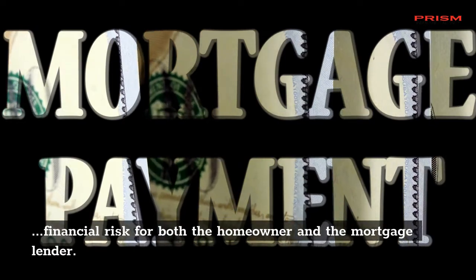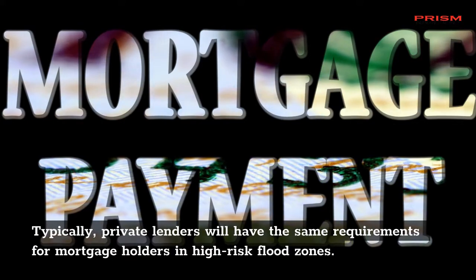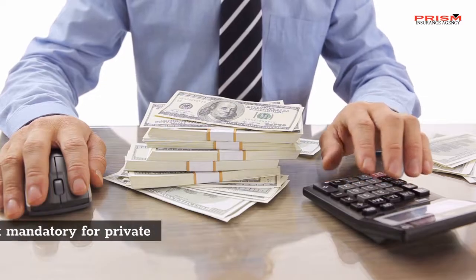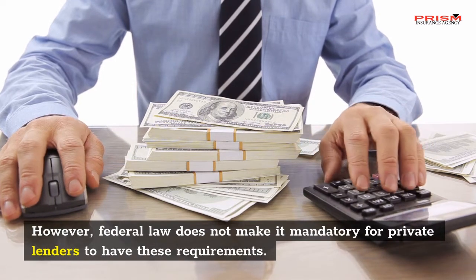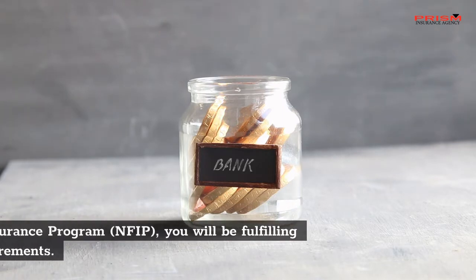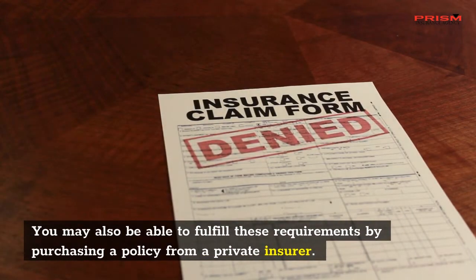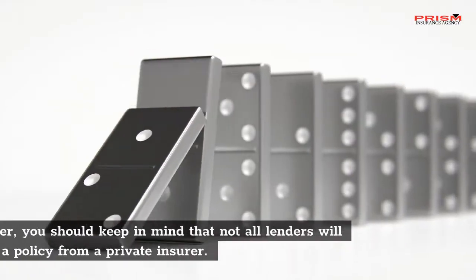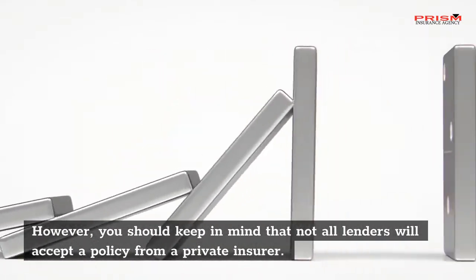Typically, private lenders will have the same requirements for mortgage holders in high-risk flood zones. However, federal law does not make it mandatory for private lenders to have these requirements. If you purchase a policy that is backed by the National Flood Insurance Program, NFIP, you will be fulfilling these requirements. You may also be able to fulfill these requirements by purchasing a policy from a private insurer. However, you should keep in mind that not all lenders will accept a policy from a private insurer.